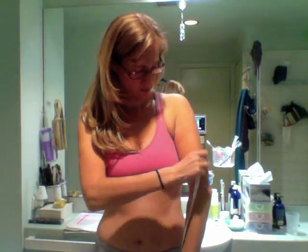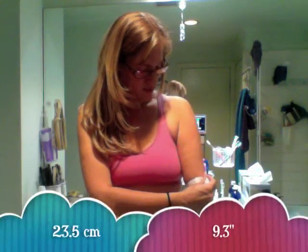Then I do my arms. Doing your arms is the trickiest bit. I do straight above the elbow, which is a funny place to measure, but I just was curious to see if that part of my arms would go down as well, or just the top part. And it has gone down, interestingly. So that's 23.5 centimetres, which it was yesterday.